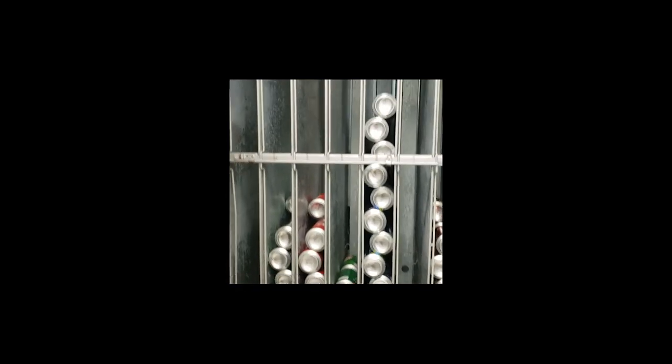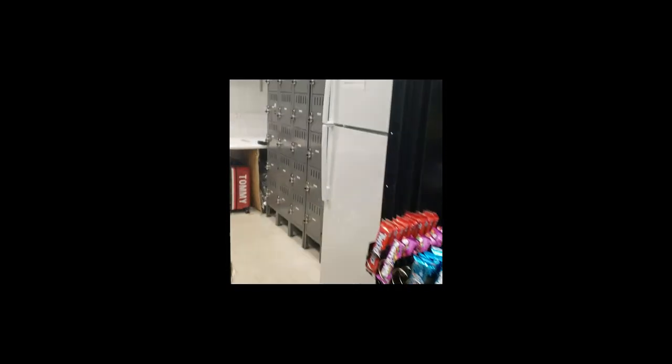There's coins in there, and none of the machines took the coins out. I take it out once every 3 months because I don't really get a lot of coins. I get a lot of card. So let me finish this up and I'll be on my way. All right, so that's it.